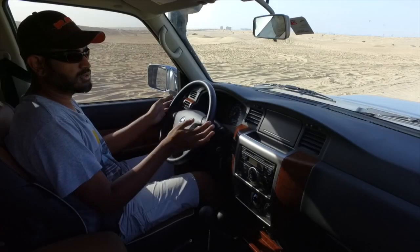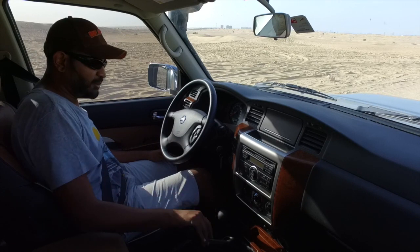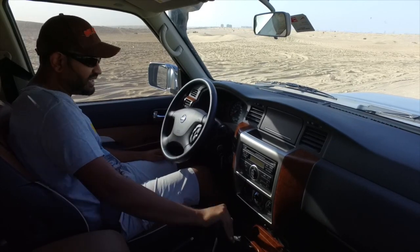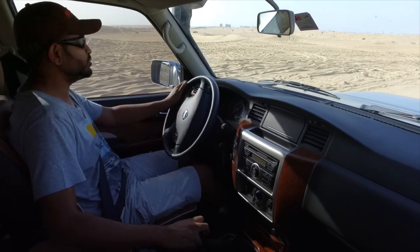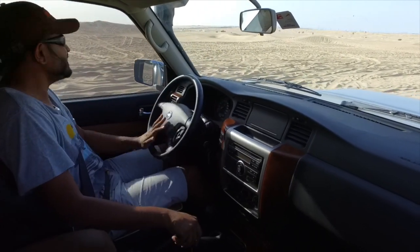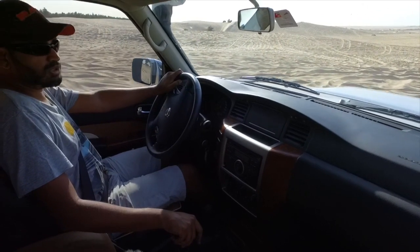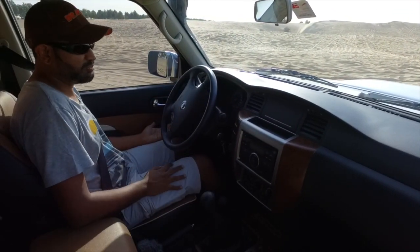So we're about to take the Patrol out for its inaugural desert drive. I've deflated it down to 12 psi in the front, 10 at the back. That's the way I like it. You might want slightly higher pressures, but that's how I find KO2s work best in the sand. Plus, these are C-rated KO2s, so they don't have quite the same sidewall strength as the regular E-rated KO2s. So I don't think they're going to rip or anything.